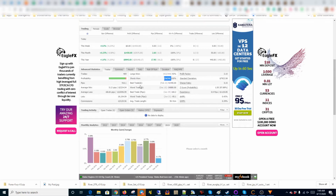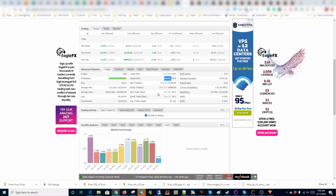The robot also comes with 4 different currencies that you can trade. I think it comes with USD CHF, so the Swiss franc versus the dollar. It comes with cable, which is British pound versus USD. That's a separate EA that arrives with the robot. I think it also has the pound versus the euro. It has one other currency. I think it's euro versus dollar.